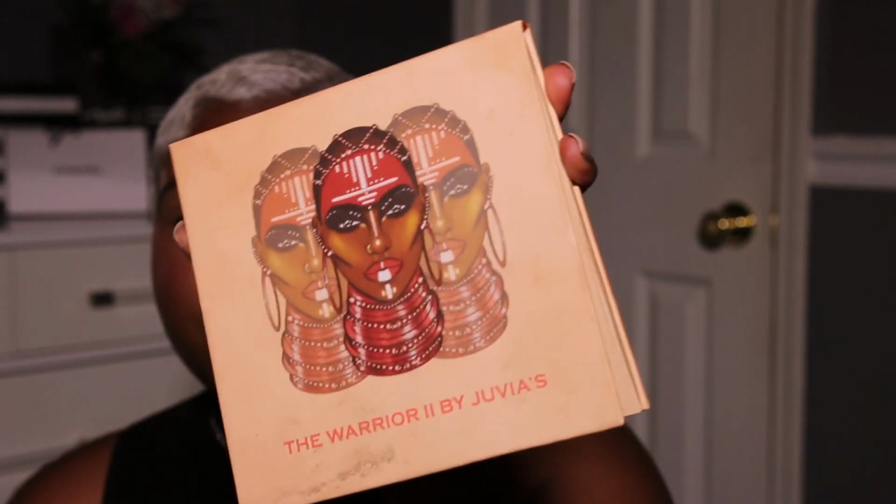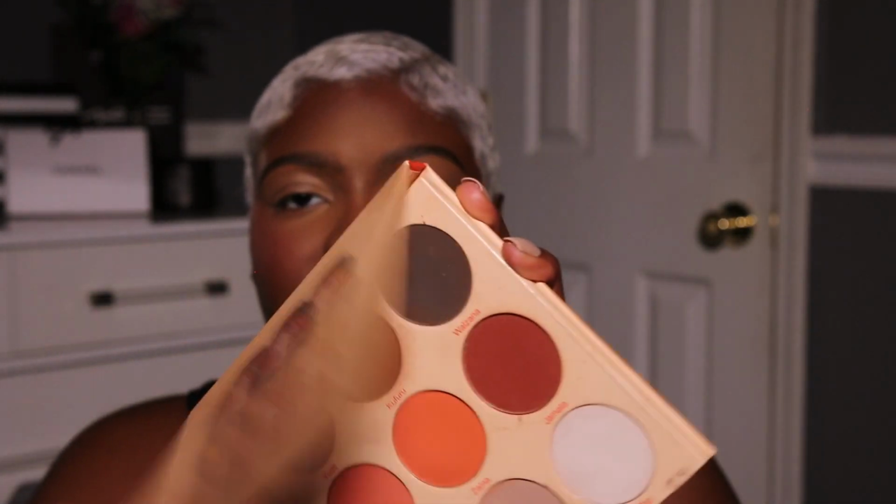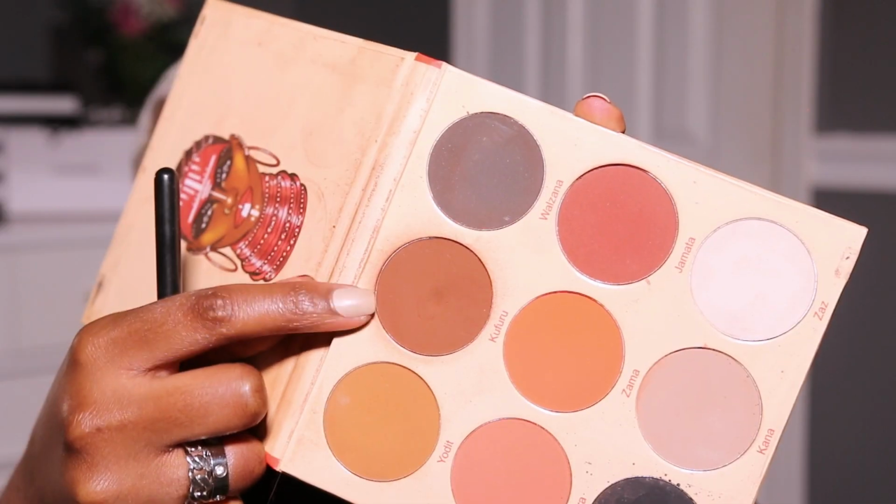Okay, so I'm priming my lids with the MAC 24-hour concealer. Of course, I'm gonna go in with the Juvia's Place palette for this, and I'm gonna use this color right here. I think it's Kufuru. Yeah, Kufuru. And I'm not gonna do too much because if I accidentally go too heavy, it's gonna have to turn into a smoky eye. Okay, and I don't really want this to be a hard look.